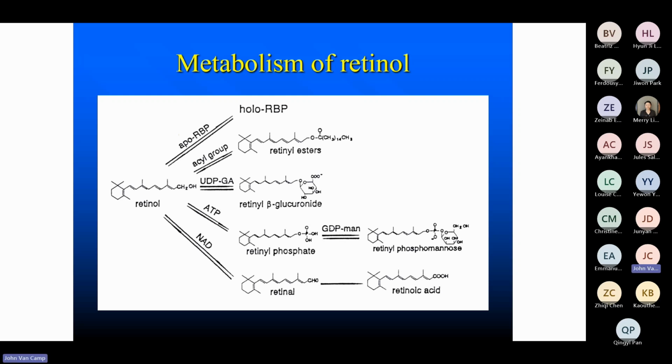So retinol can be converted into the ester, we already discussed, so this is useful for stability. And then it can also be converted into a glucuronide. And the glucuronides are important for release of vitamin A in the GI tract, because this is done by bile acids, so by bile going from the liver to the gallbladder and from the gallbladder to the small intestine. And why is this important here?